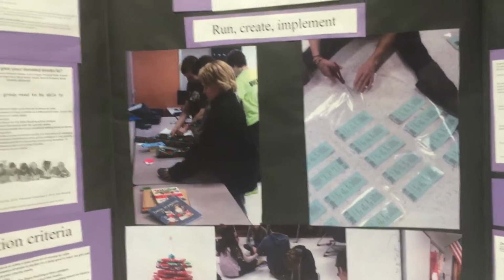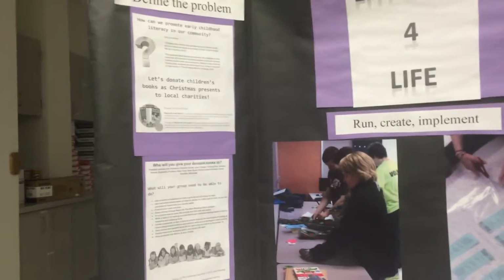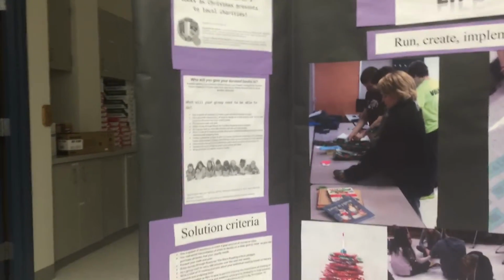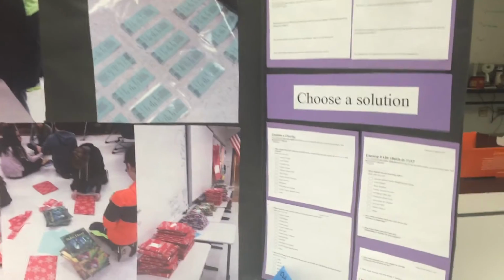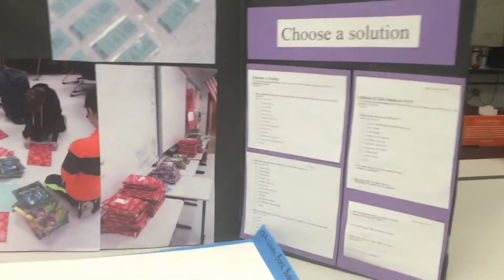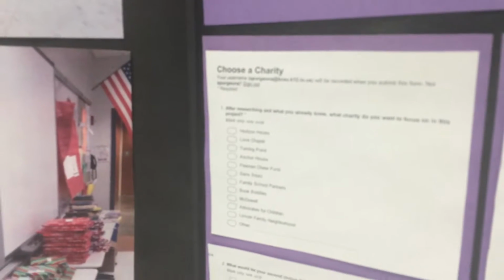And then some groups decided to contact people to donate. So we had some donations from like insurance companies. They donated money. We had a group who wanted to do a GoFundMe site, so they had to help write that.